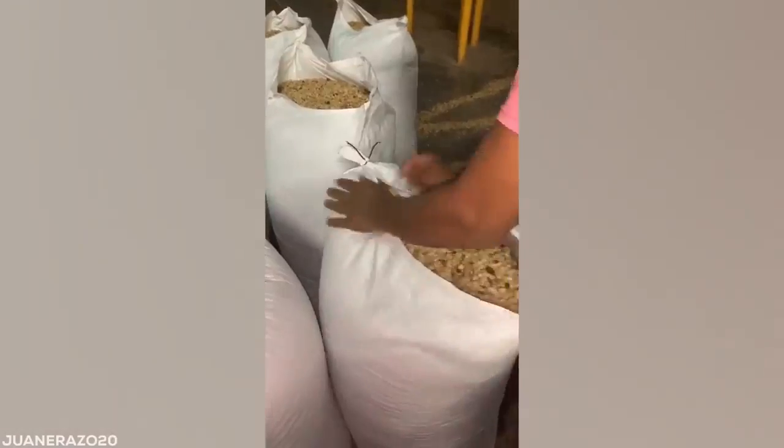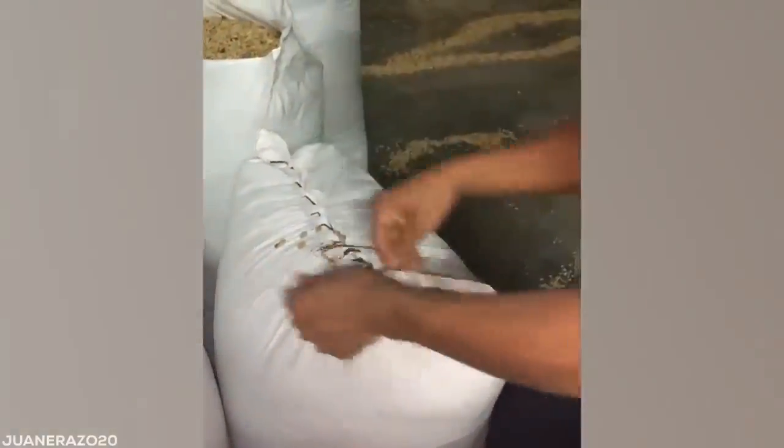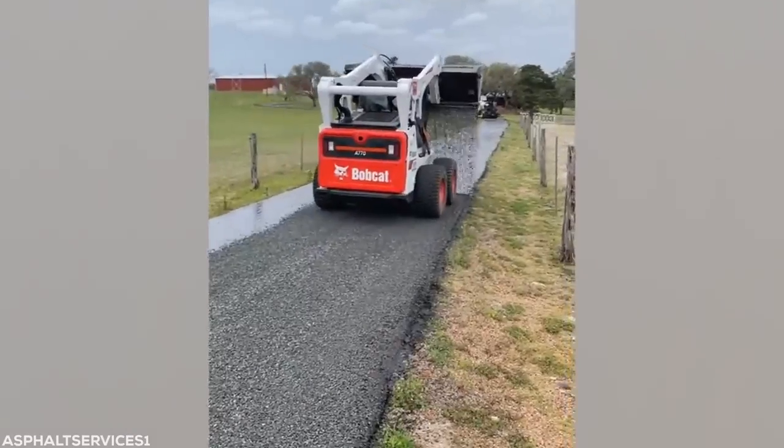Nice. It's this worker's job to sew bags of grain ready for transport, and it's pretty obvious this isn't her first time. At least if this job doesn't work out, I'm sure she'd be an amazing surgeon. This road worker turns a normally tedious job into a high-speed display of skill. In a matter of seconds, he's able to lay a top layer of asphalt over a new driveway.